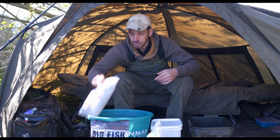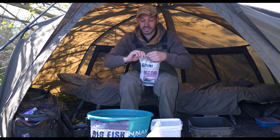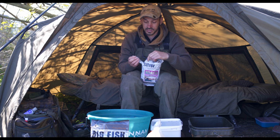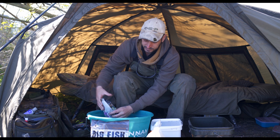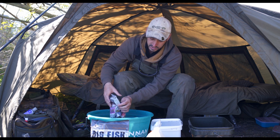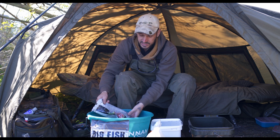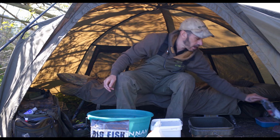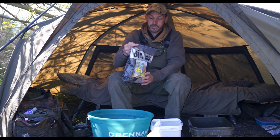So what I'm going to do is start off with a Silver X ground bait. It's quite a dark ground bait, which is hugely important. And I'm just going to add that into the bowl there. I'm going to put the whole one of this in. So this is going to be my main ground bait in the mix, apart from the worm castings, which I'll get onto in a minute.